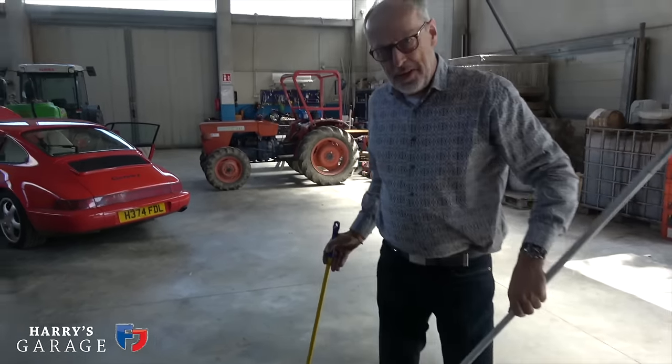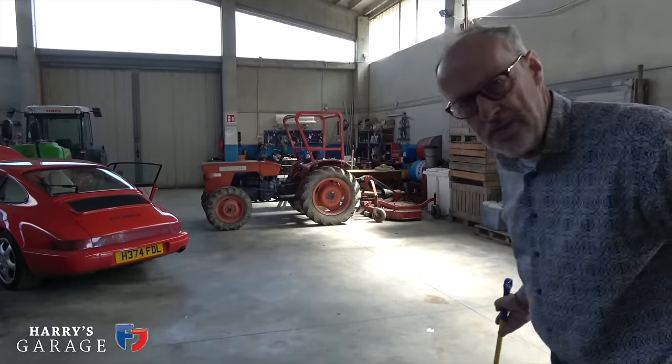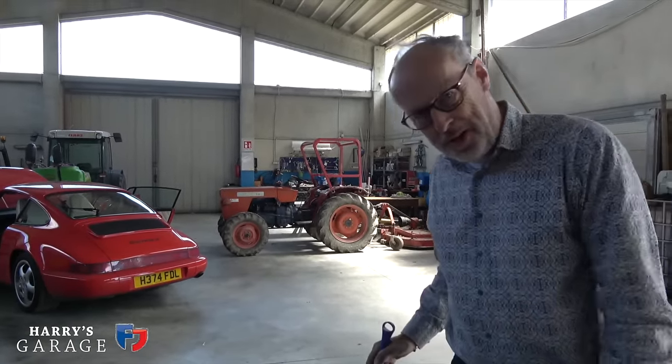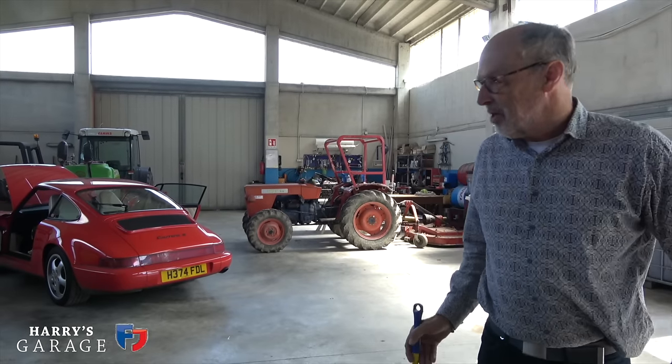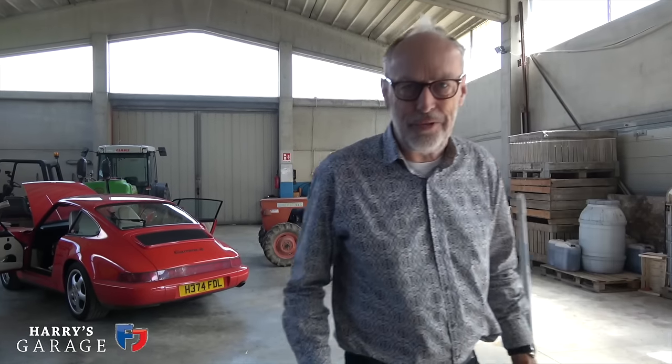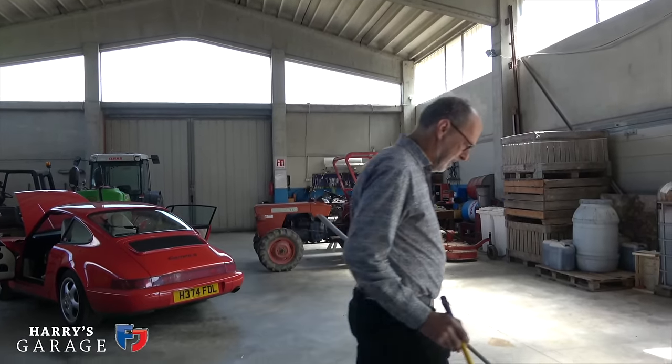Slightly embarrassing, I've moved the Duetto out and I see it's left a little puddle of oil. I think it's from the gearbox actually. So I've just got some dust from outside to remove the evidence. Fortunately, we're in a machine shop, so they won't really notice the oil stain on the floor, but I'll have a little look at that when we get home.